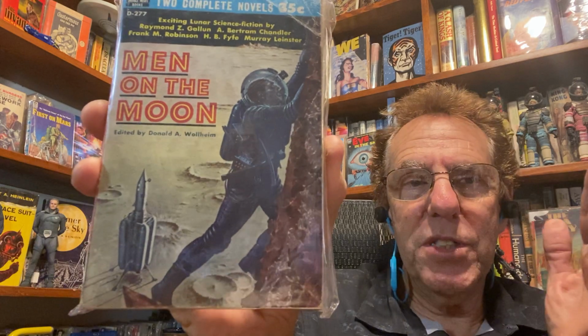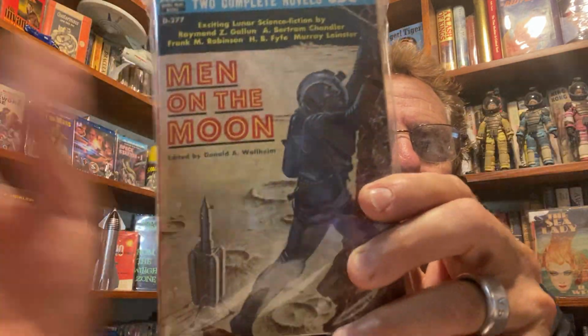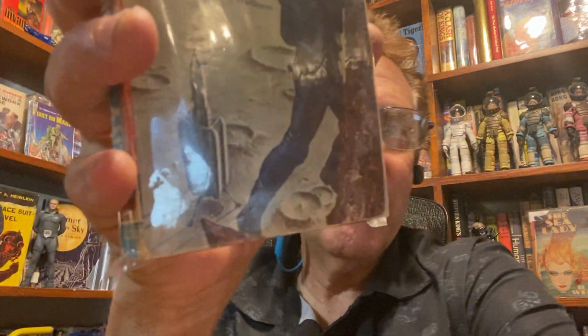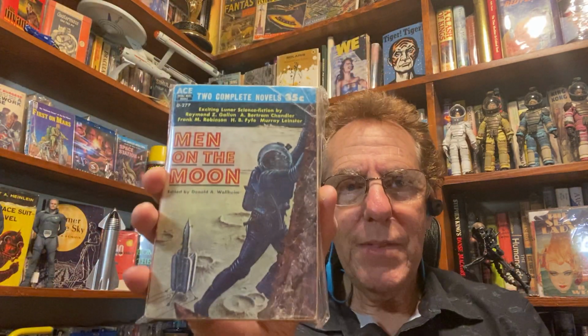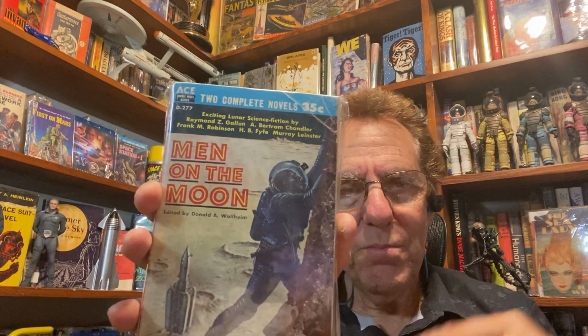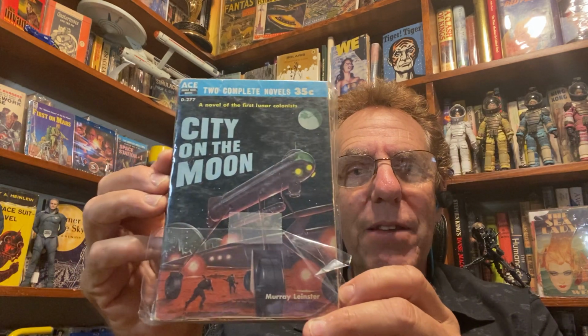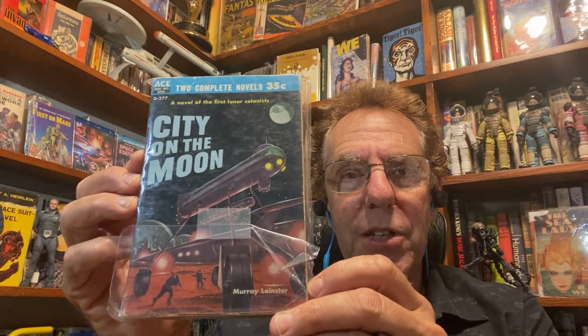Often he would put something in foreground and something in far background. So you can see, for instance, with Voodoo Planet, he's doing the exact same gag as he is here on Men on the Moon. This was a collection of stories about landings on the moon edited by the great Donald A. Wollheim, who later started DAW Books, D-A-W, which was his initials. And then on the other side, Murray Leinster shows up again with City on the Moon, and this is another Ed Emshwiller cover. So pretty cool.